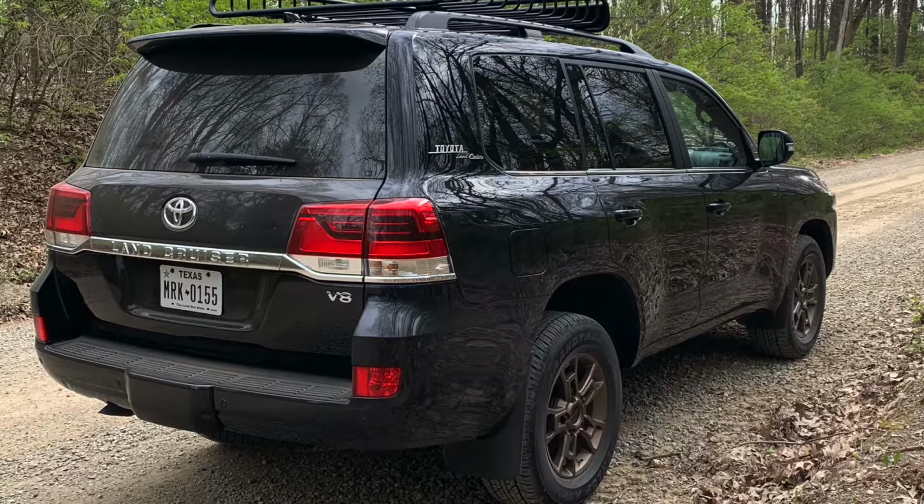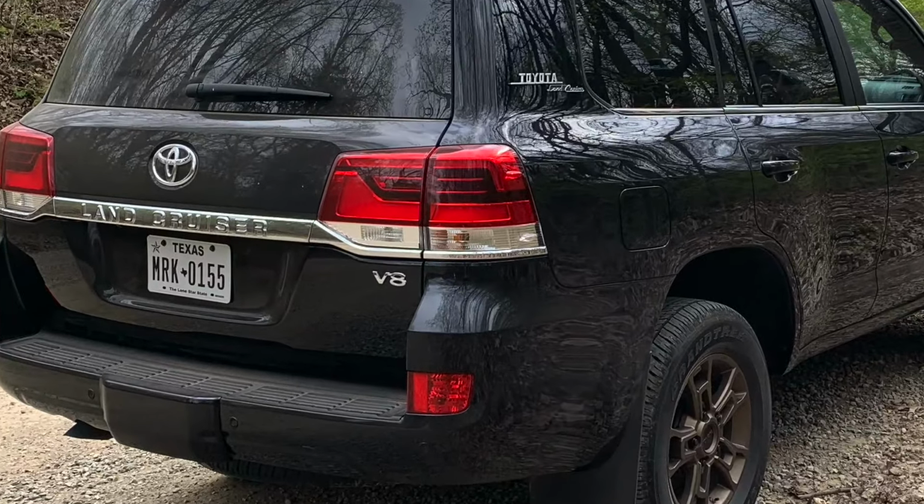You have robust power, even though you don't have a traditionally large amount of displacement. The outgoing J200 Toyota Land Cruiser came with a 5.7 liter V8, a naturally aspirated V8. Great sounding engine, good rumble, good low end torque and all of that. But this, in terms of pure pace, matches it just fine. And in reality, exceeds it.